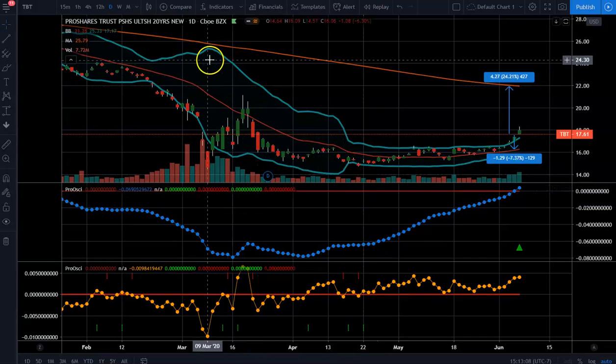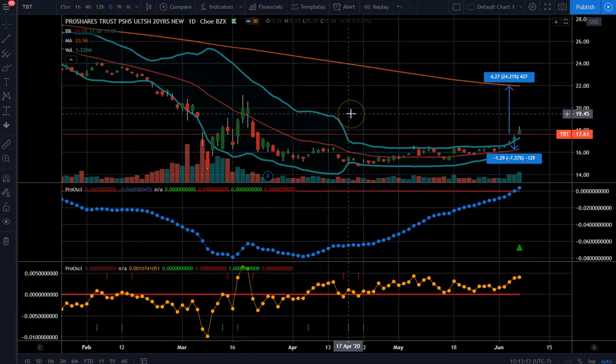Here is a new trading idea. This one is the symbol TBT, which is an inverse bond ETF. And what that means is that we're betting that interest rates are going to rise, and so this ETF will move in an inverse relationship to bonds. So it's really no different than any other ETF or stock that we look to buy.